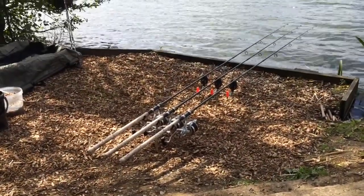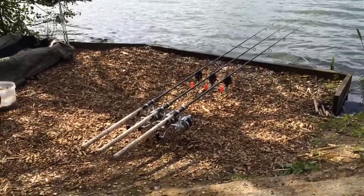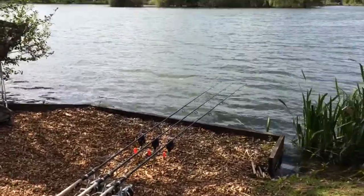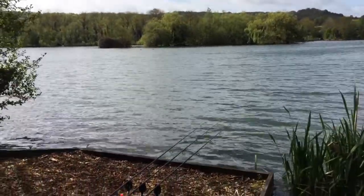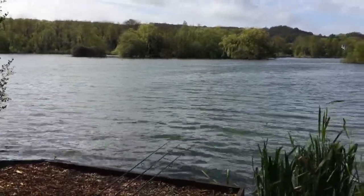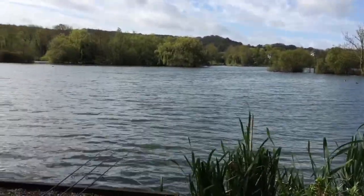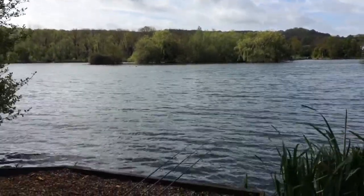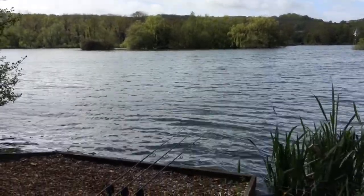Right, the rods are all set up, ready to go. They're out there fishing. I just need a fish. So you might recognise this swim from one of my previous videos. It's got a fairly big island in front of me with a cut through between another island, so the fish come through there. And I've got my bait spread along the, well, 2 on the island and 1 short of it, where it drops down into about 5 feet of water.